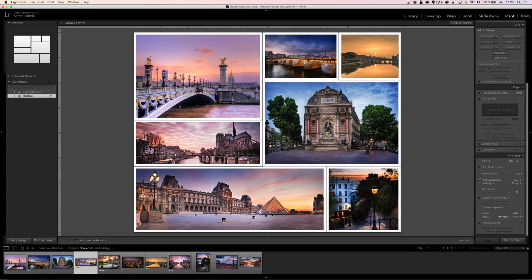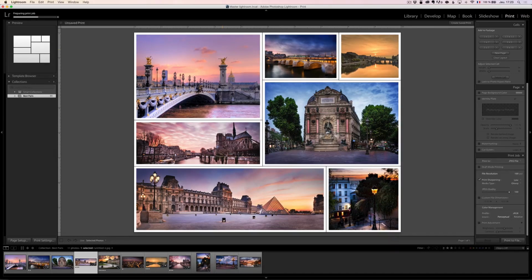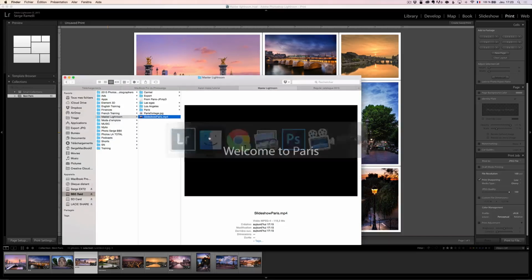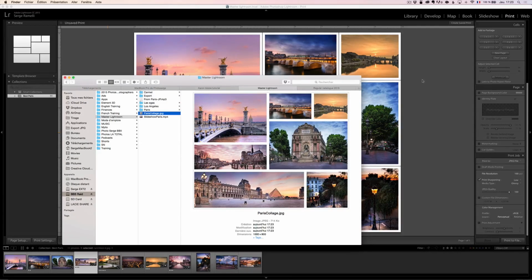Let's say I'm just doing this for Facebook. I don't need such a big file, I can go to 100 ppi. That should be enough. 100 ppi, print to file. I'm going to go into my master Lightroom folder, and I'm going to call this Paris Collage, my friend, collage. It's going to prepare that, and now I go to the Finder, and I've got a Paris collage, and look how it looks. Imagine I had to do this in Photoshop, it would be weird. It would be long, sorry.